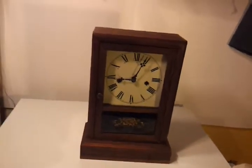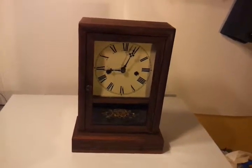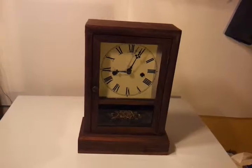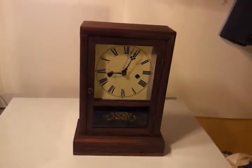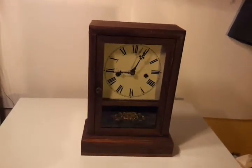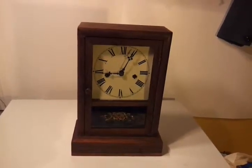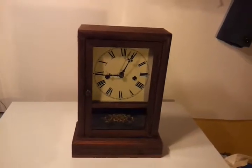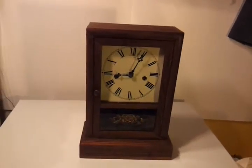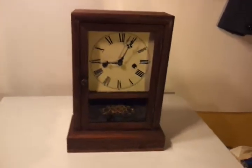I had a Seth Thomas from 1924, and I thought that was cool. It was made out of mahogany. It was a mantle clock. I thought that was pretty cool, and I also had an old Seth Thomas school clock. It was kind of like a banjo clock. That one was really old too. I believe that was from the early 1900s. But this is going way back. This is the oldest clock I have yet ever had.